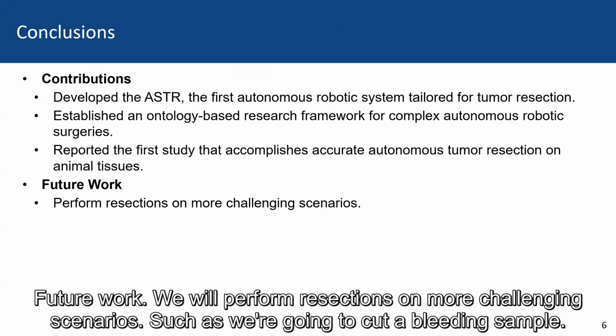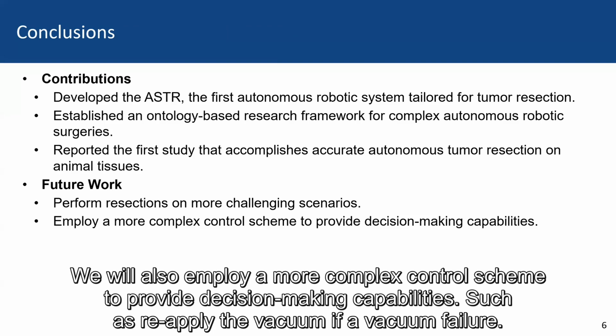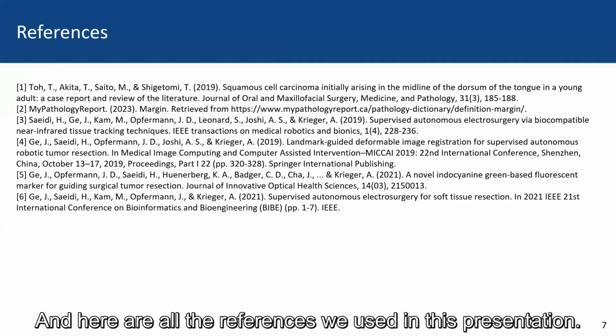Future work. We'll perform resections on more challenging scenarios, such as cutting a bleeding sample. We will also employ a more complex control scheme to provide decision-making capabilities, such as reapplying the vacuum if a vacuum failure occurs. And here are the references we used in this presentation.